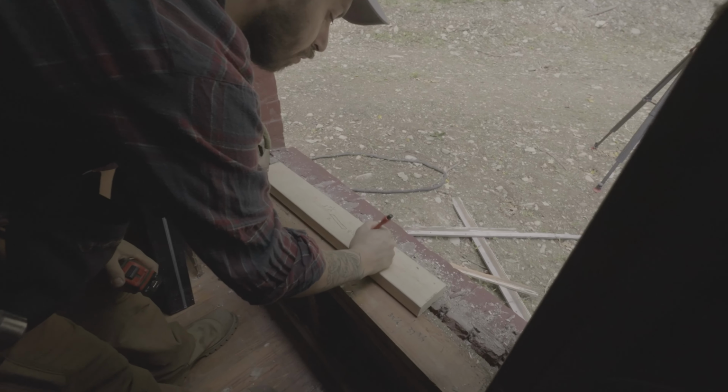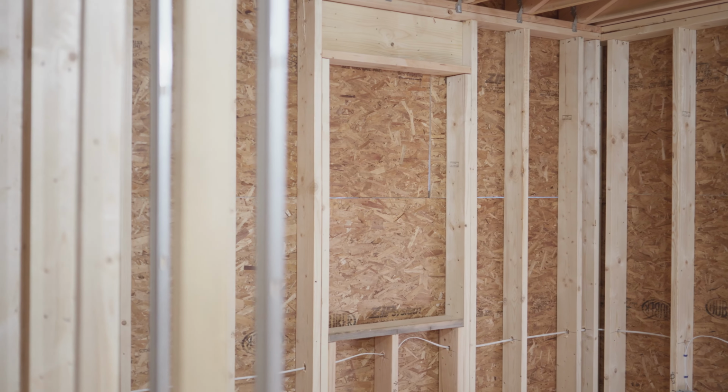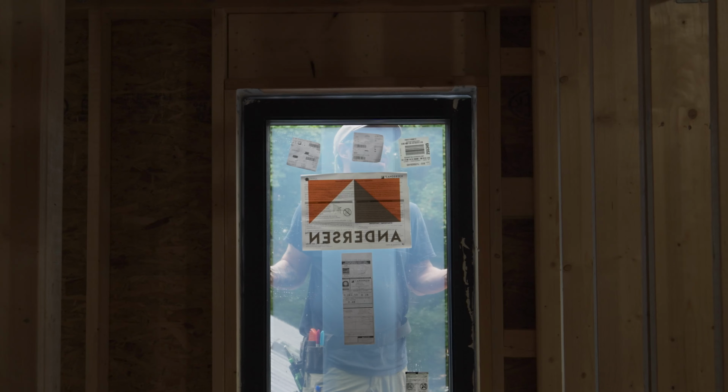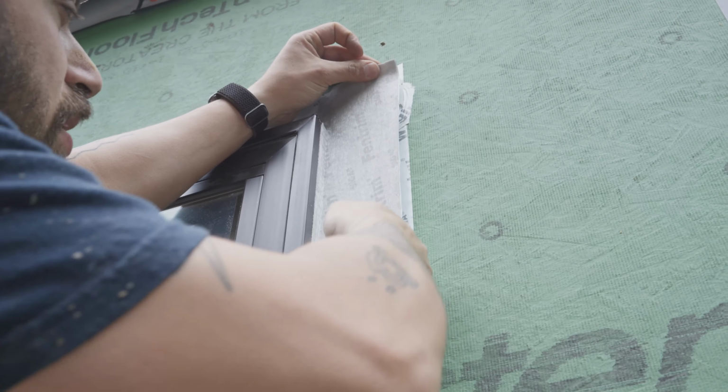When we're installing the windows in the new sections of the house, it's a pretty typical install for us. Caulking behind the flange, flashing the opening, inserting the window. We prefer to use roofing nails to install them, taping the flange.